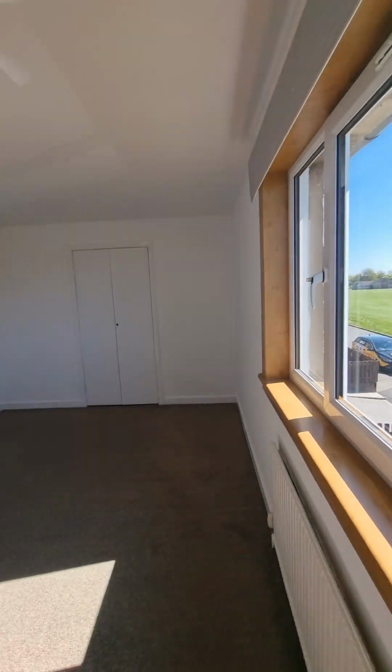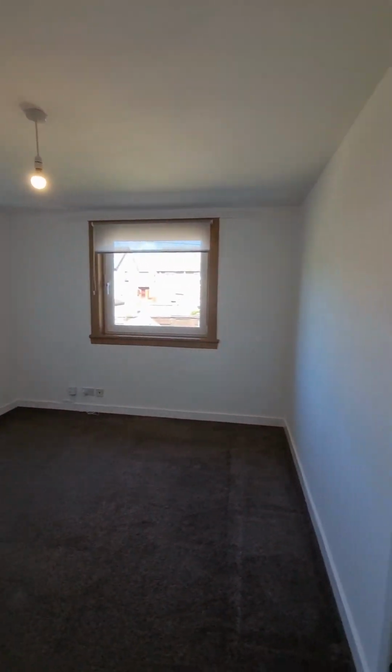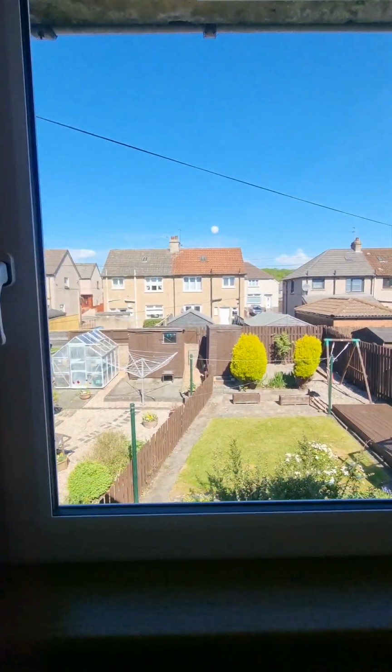Really nice, isn't it? Great sized room. So that is bedroom number 1. You've got storage as well, so a little bonus there. And then we're going to head into bedroom number 2, which is just in here. Another really good sized double. Lovely and spacious, isn't it? This one overlooks the rear garden.